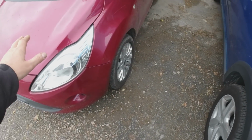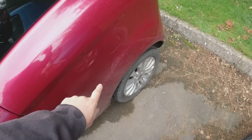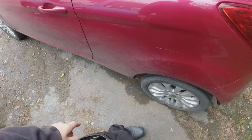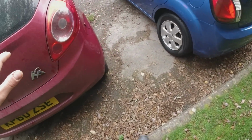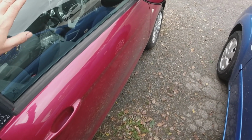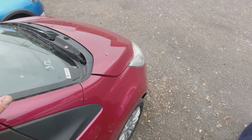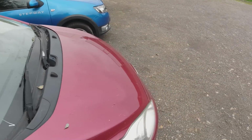Bodywork wise, this one was actually really good, apart from that scratch there. I think the rest of the bodywork, there was a scratch there and a scratch here, but I've got the paint to touch in on that. Other than that, the bodywork was really good on it. It just needs a really good clean inside as well. So we'll crack on with that after we've done the Note, and then we'll get on to the Stepway.